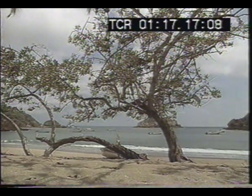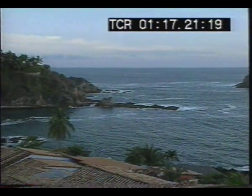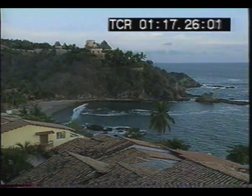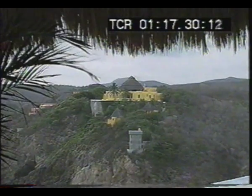Gianfranco Brignone not only discovered Carayas, he developed this tiny town located between Puerto Vallarta and Manzanillo. Carayas is a hidden gem, but what really makes it sparkle is his amazing vacation home, Sol de Oriente.